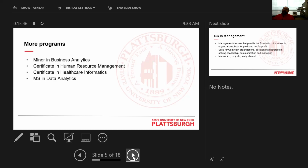And I also mentioned that we have a one-year Master's of Science in Data Analytics program that is important. And one of the most recent programs we have is a five-year, a 4+1 program where you get a bachelor's in accounting and this one-year MS in data analytics.